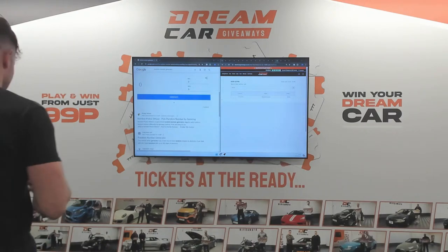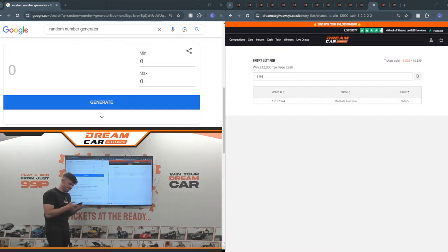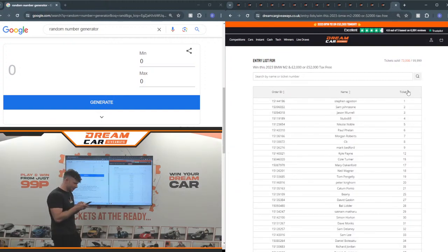Right, who's in for the M2? I saw a lot of you saying you wanted it, but did you buy a ticket? Viola's in for it, I think. Right, the M2. Who's going to be the winner of this? We'll be rolling from one all the way up to 99,999. Massively undersold this. We're a good 26,000 off selling out. Way off. So there's a massive chance of landing on a ticket which hasn't been sold.